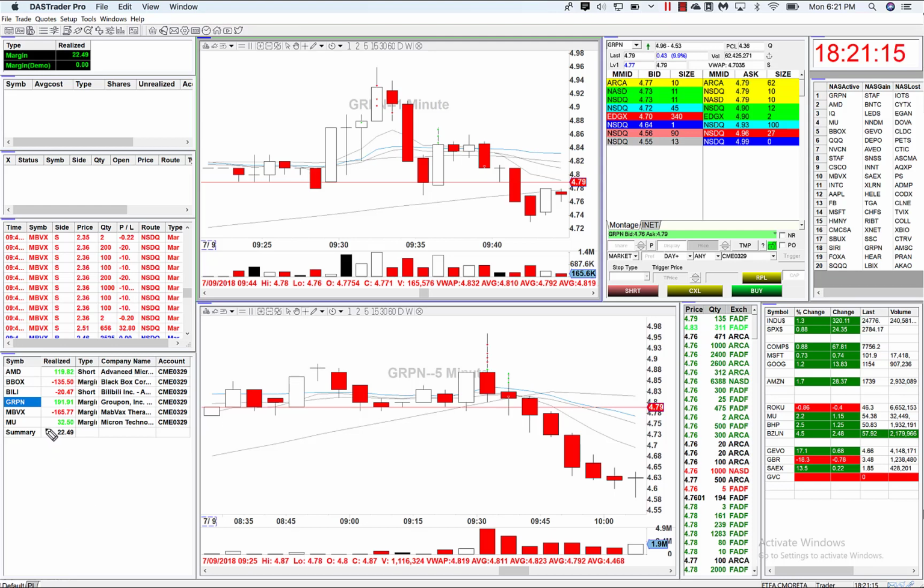Here's my recap for today. Basically breaking even for the day, probably negative $30 after I add in commission, so net negative 30. I guess you could consider that a red day. But I couldn't find anything that was moving with momentum besides GRPN. I was able to get a good opening range or ABCD pattern on GRPN, so we'll go over this trade. And then the rest I was stopped out.